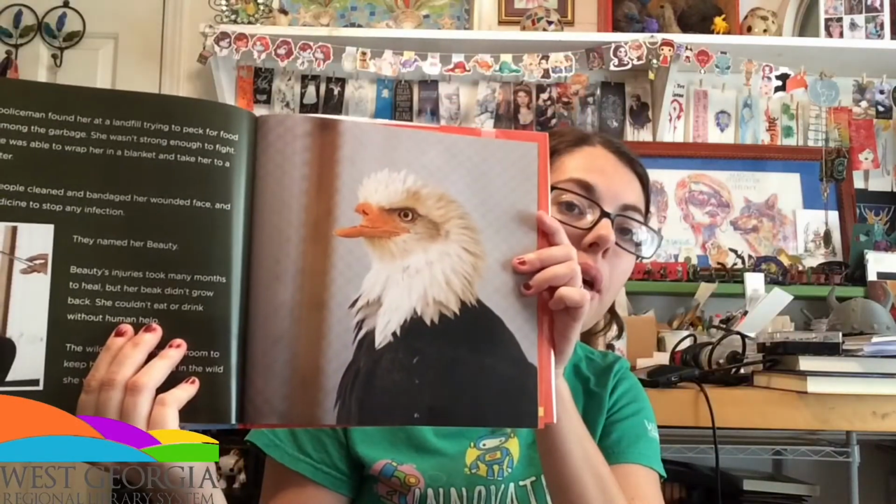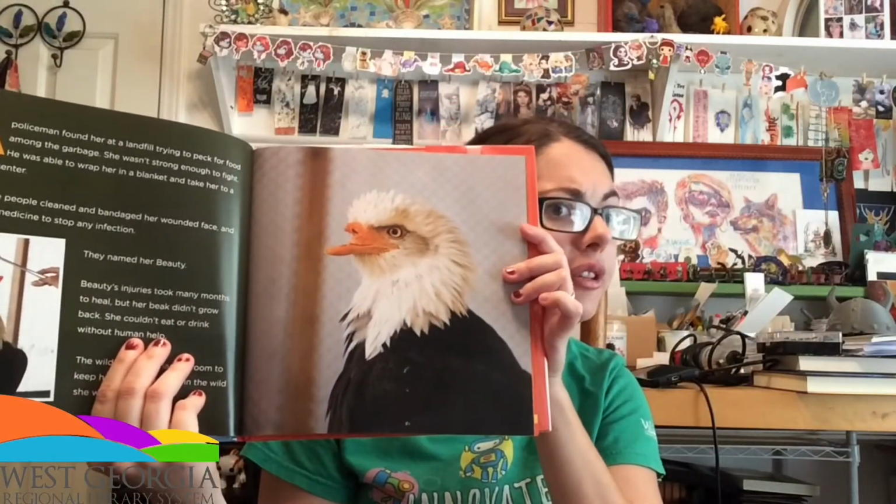This is actually one of my favorite stories that I've read. This is Beauty. She is an eagle who had her beak shot off by some people who are not too nice. There she is without her beak. As you can see, that's very odd for an eagle, but her beak got shot off and she was taken to a wildlife habitat in hopes that they could be able to help her somehow. She was unable to drink water without help. She couldn't eat without someone feeding her, and she couldn't preen her feathers.